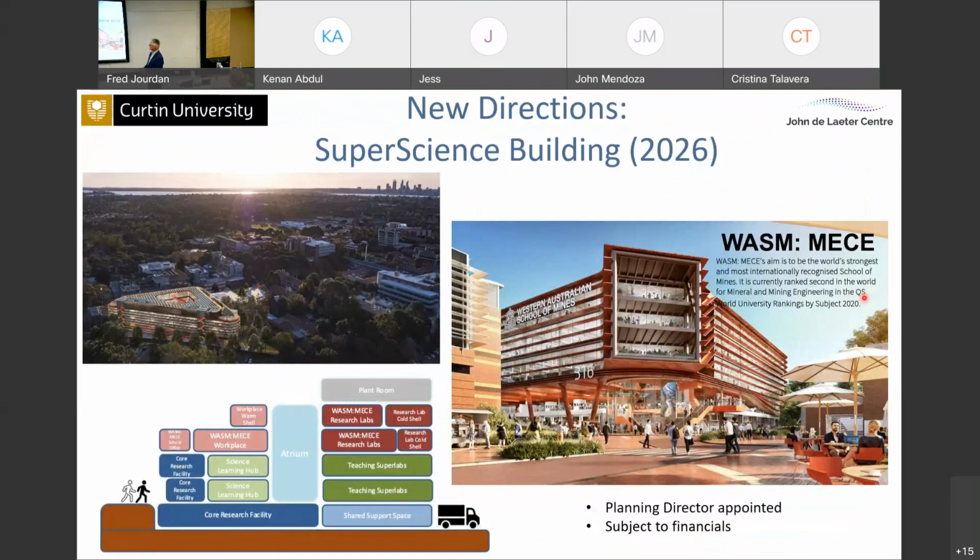Final piece of information is that, as I mentioned before, we're running out of room. There's been a lot of discussion, a lot of planning around a new building that will be built on campus. And the core research facilities of the Laeter Center and other research centers in the university will be placed in the building here. It's called Building 316. It will probably also host the Western Australian School of Mines. And we're very excited about this as our future destiny.